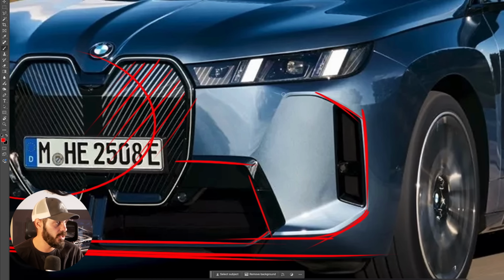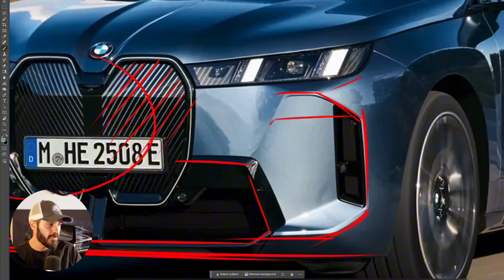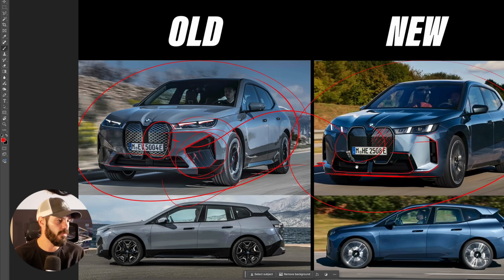Well, in this case, we do have the chamfer now being removed underneath the headlights, but instead, I wish this sort of sat a little lower than this, maybe started somewhere here and still had this be sort of the regular bumper up top here, but it's still a massive improvement, of course, over the previous pre-facelift iX that we have on the left side.